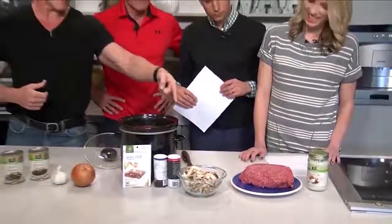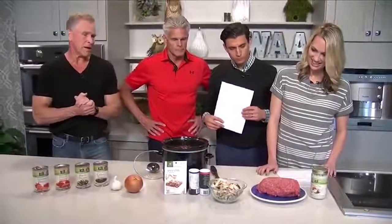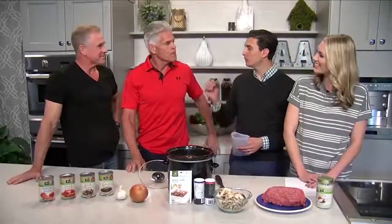And then finally, we have our white button mushrooms right here. Fantastic for helping you minimize the production of estrogen. Guys actually make estrogen. And trust me, you don't want estrogen, because the more estrogen you have, the less testosterone you have.